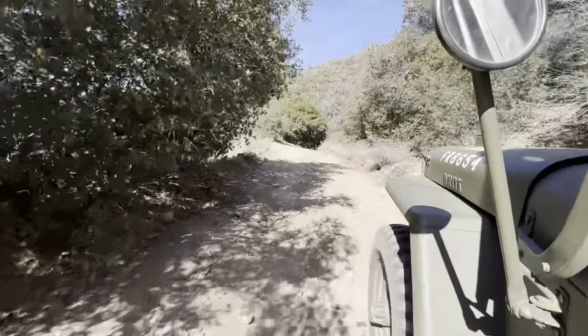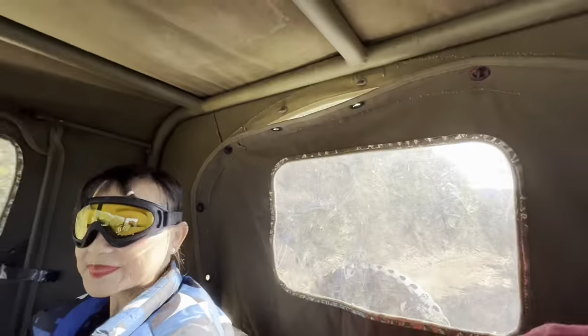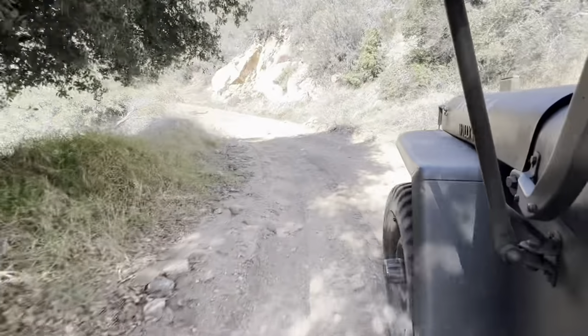We got the full top on today. My wife can't put the doors on, put the back curtain on. It's pretty toasty. I had to open up the back end here. It gets pretty hot. So she's still in her snow gear. She ain't taking no chances.